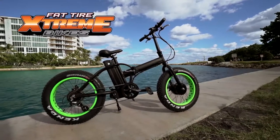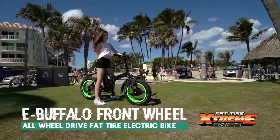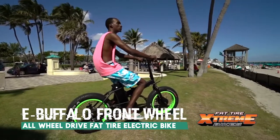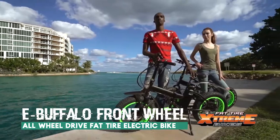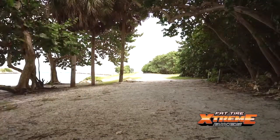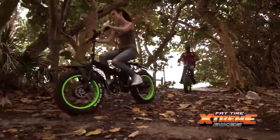Introducing a folding electric bike with endless possibilities. Our eBuffalo is a lightweight folding fat tire electric bike that can travel up to 30 miles per hour and 30 miles in distance on a single battery charge. Its rugged fat tire allows you to cycle in any terrain from city streets to soft sandy beaches to dirt trails and even snow.